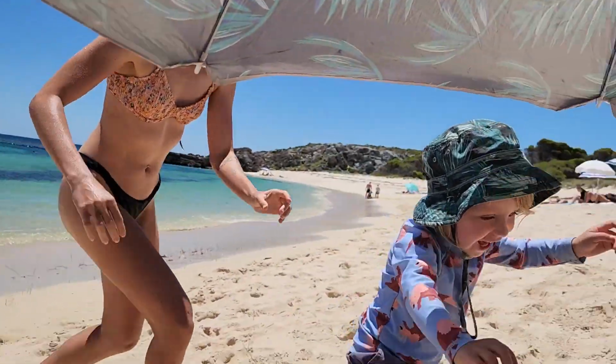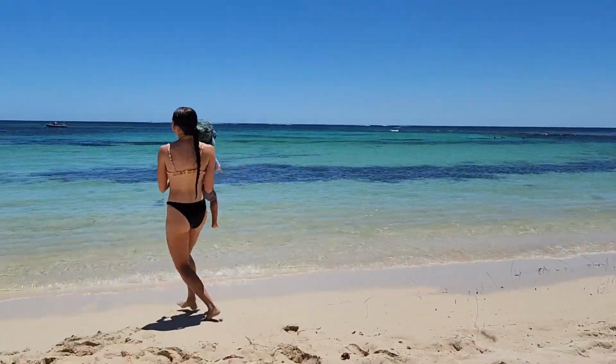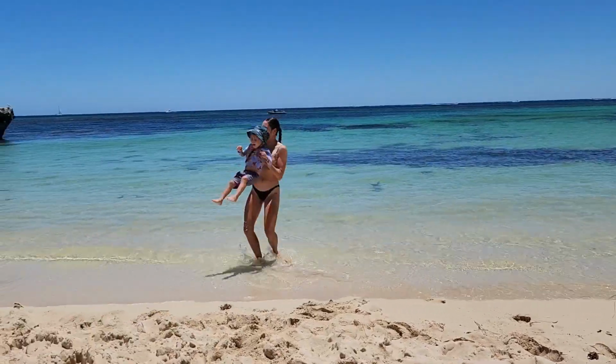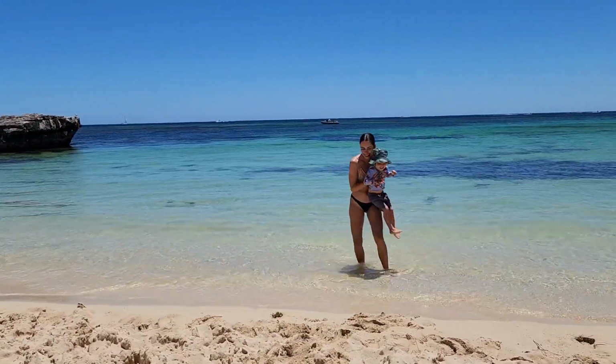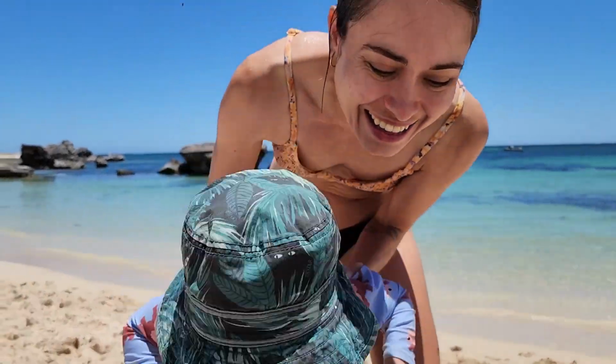I'm gonna get you. And get Daddy. So that was super refreshing going to swim there. I think we're going to go back on the bus now and head right around back to the main part of town where all the restaurants are. We're going to have some lunch.